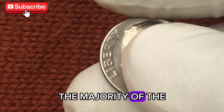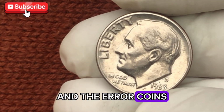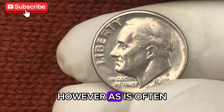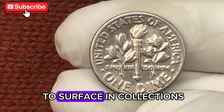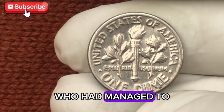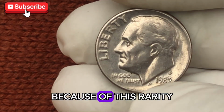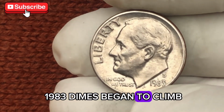The majority of the coins produced that year were minted correctly, and the error coins were quickly removed from circulation. However, as is often the case with rare items, the error coins began to surface in collections, hidden away by collectors who had managed to get their hands on them during their brief appearance in the market. Because of this rarity, the price of these 1983 dimes began to climb.